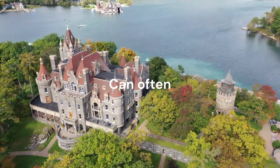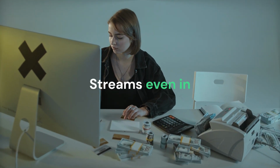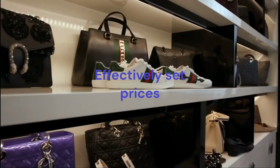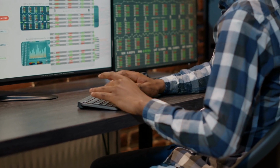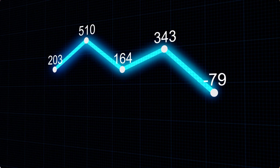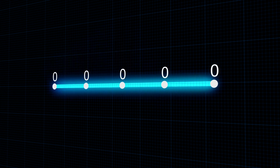confidence over the years. Companies with strong moats can often maintain healthy profit margins and generate consistent revenue streams even in tough economic times. This is because their dominant market position allows them to effectively set prices and maintain customer loyalty. As an investor, this means you can expect a steady stream of dividends or capital gains as the company continues to be profitable. The moat also plays a significant role in reducing the volatility of your investments.